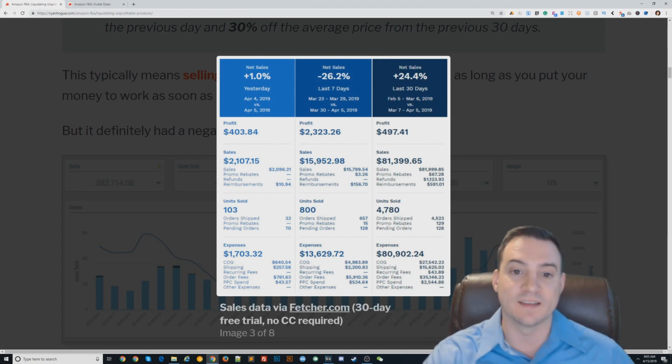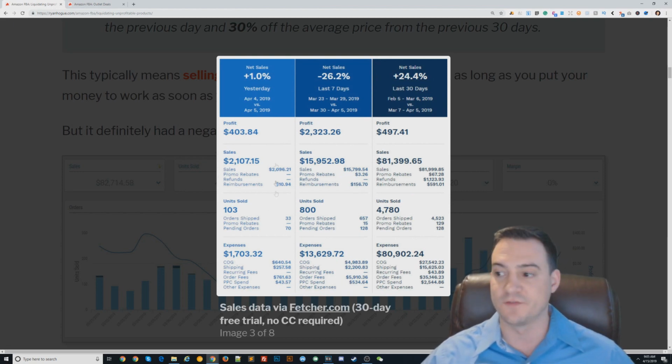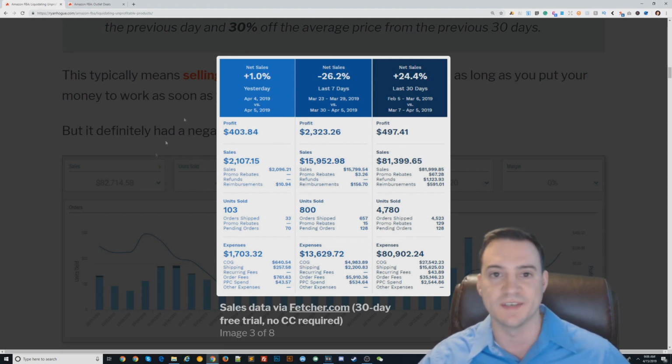$403 profit. So I'm looking at this first column on the left side here. The middle column and the column to the right of that are great too, but I usually just focus on the daily profit.